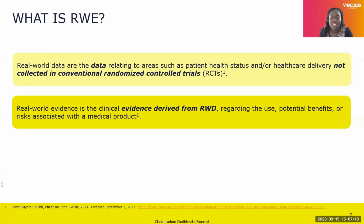Alternatively, real-world evidence is the clinical evidence derived from real-world data, so through the processing and the analysis of real-world data regarding the use, potential benefits, and all risks associated with the medical product. So that's just to make that distinction clear from the beginning. Next slide, please.